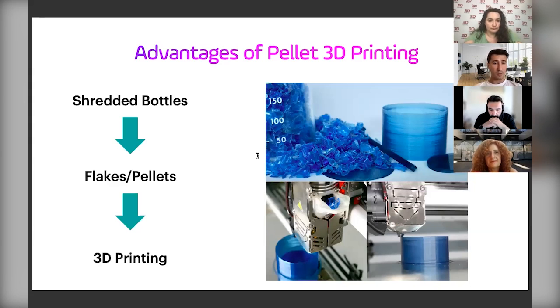So this is something that is highly important. It's getting trendy currently because, as I said before, we can reduce the carbon footprint and we can give a longer life to this kind of materials.